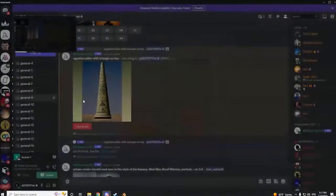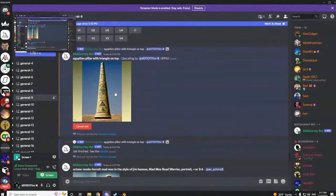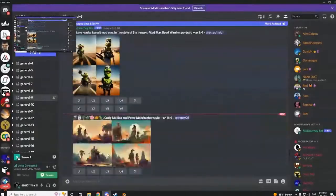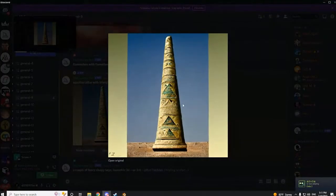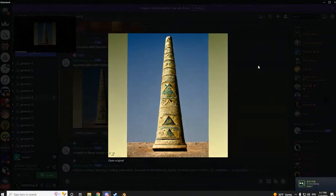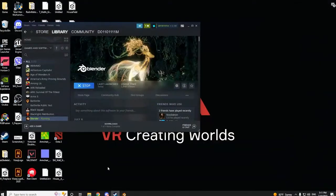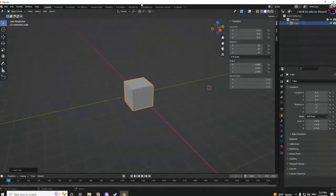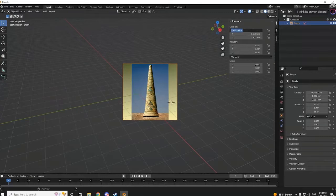Okay, awesome. Come on, I want to get it. Okay, perfect. Here it is. So now I'm gonna get this. I'm gonna put it in Blender for a start. Okay, Blender. Get this Egyptian pillar.